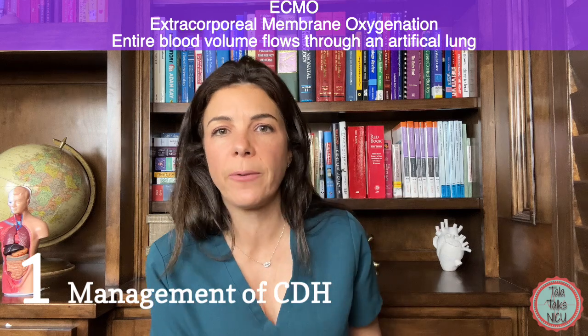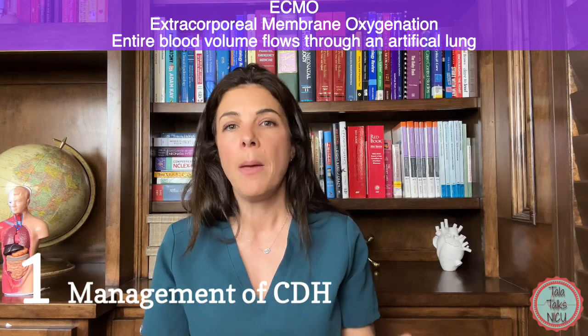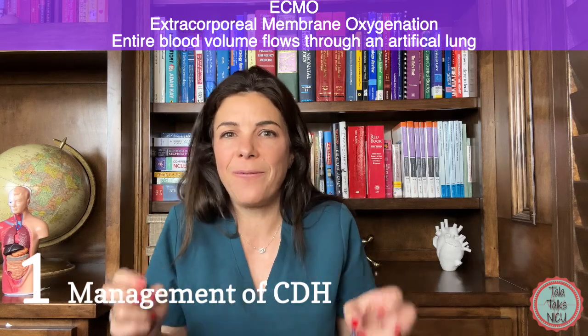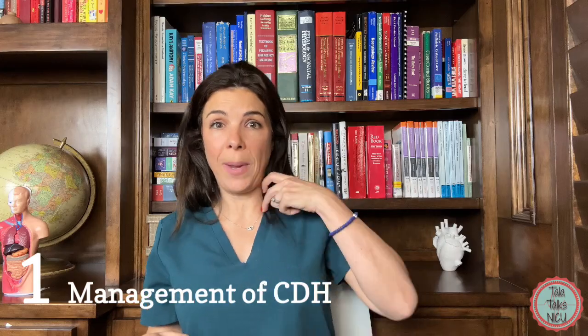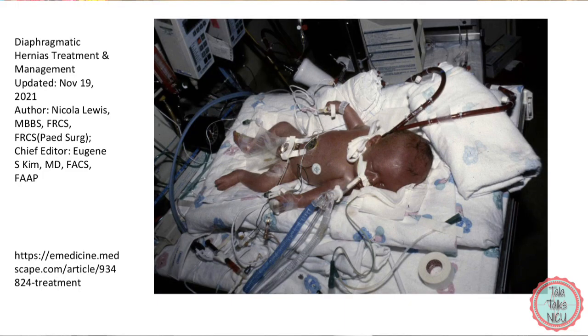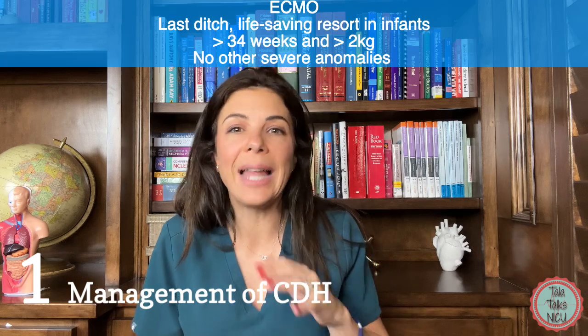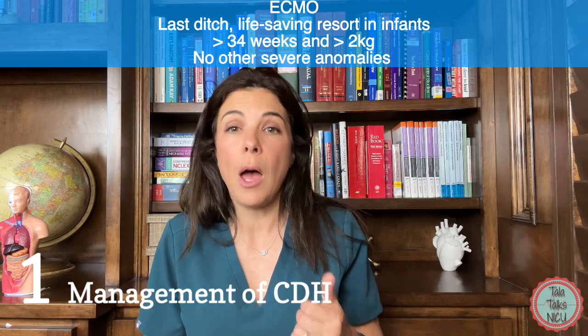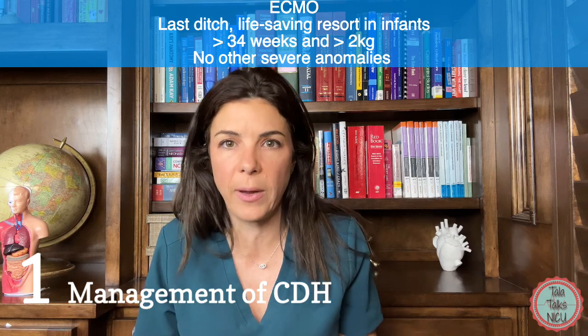And then let's talk briefly about ECMO, or extracorporeal membrane oxygenation. I'm sure a lot of you know this, but basically it's when the baby is effectively put on an artificial lung and artificial heart as well. So 2 big tubes are put into vessels, normally in the neck, and the tube that goes into the vein drains the blood. It takes it through an artificial lung and then pushes it back into the other vessel. This is used as a last-ditch life-saving resort in babies that are above 34 weeks and above 2 kilos that don't have any other associated severe anomalies.